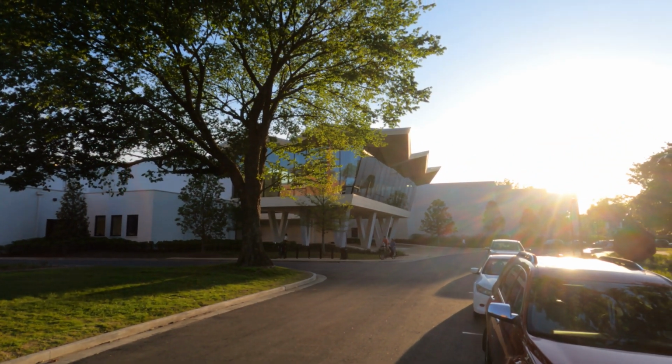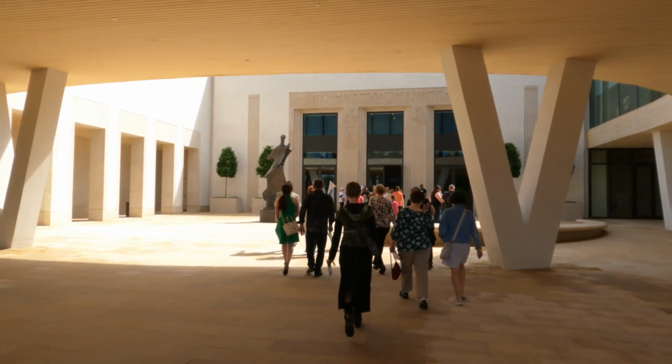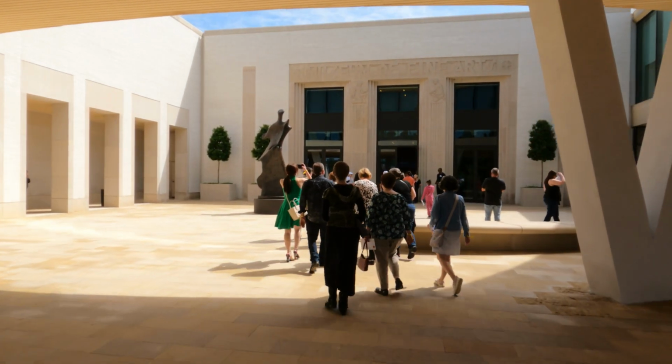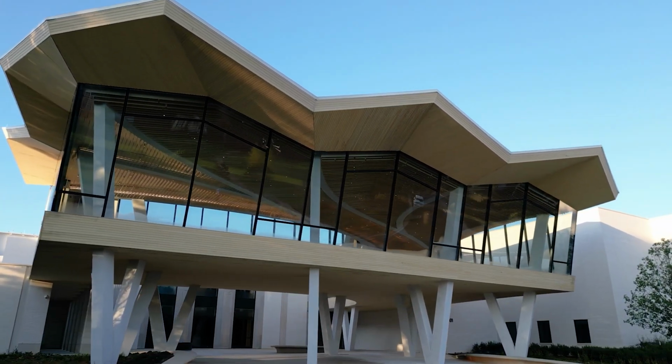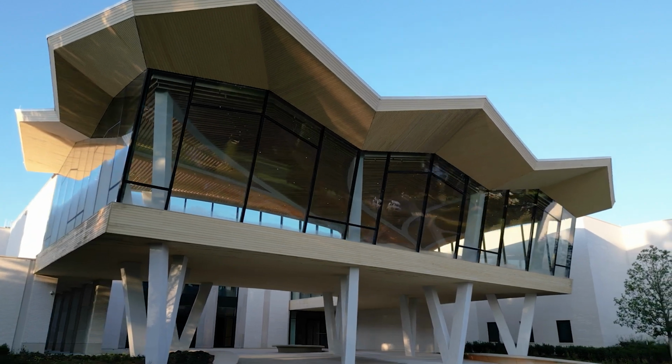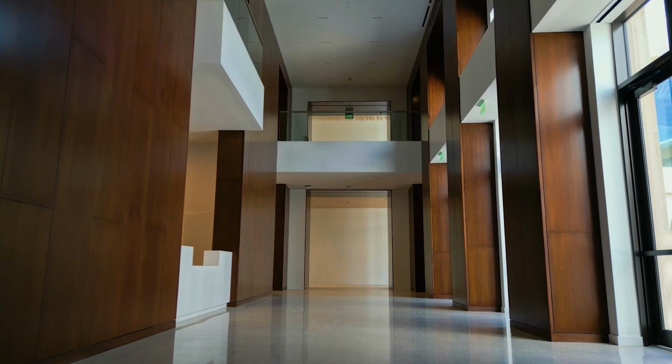With everything the museum has to offer, it really has become a great place to spend an entire day. Thanks to the generous funding that made this project possible, the museum has become a vibrant and engaging cultural hub for visitors of all ages. The transformation of the Arkansas Fine Arts Museum is now complete, and it is a sight to behold. The restaurant is now open, and classes are now available to book.